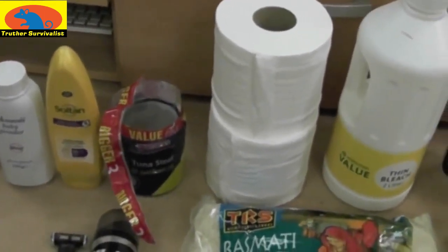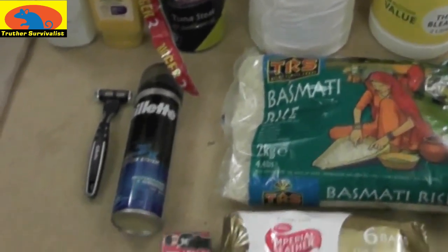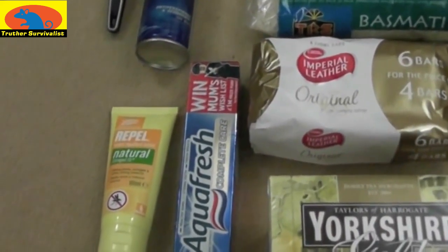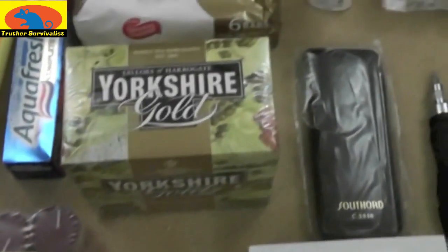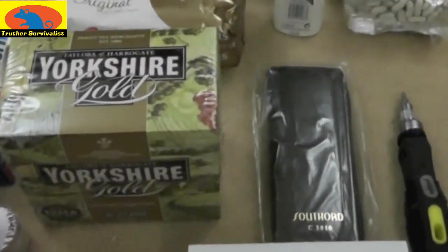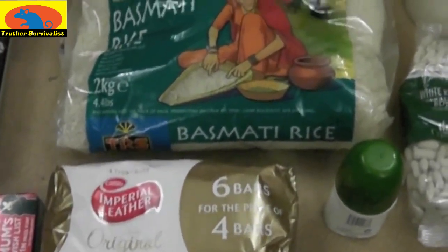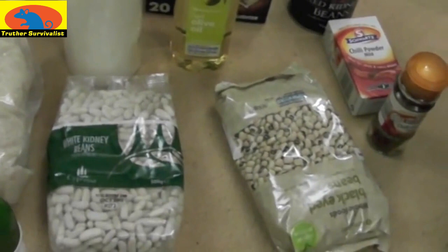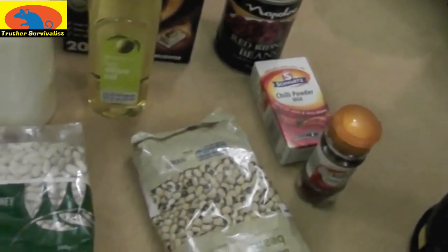So I've got some baby powder, suntan lotion, a bit more food, some shaving gear, insect repellent. Teeth are really important to me, so I've doubled up on that, and I've doubled up on the candles. A little bit of taste of home, some tea, as you can tell I'm a Brit. I've got some bars of soap, a much bigger bag of rice. To go with the rice, I've also got some beans, and if I catch anything, some chili powder over there.